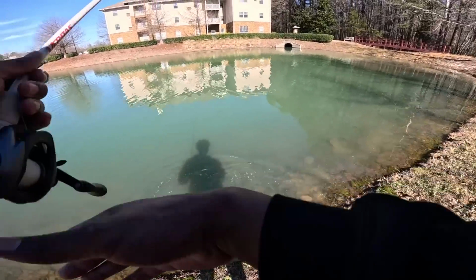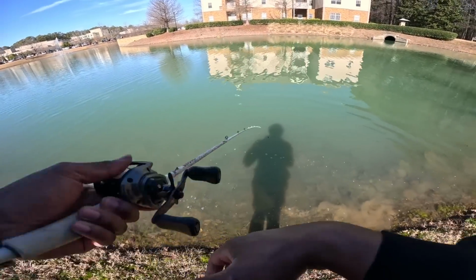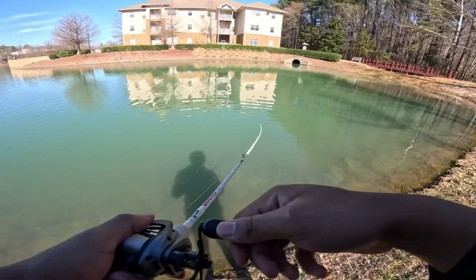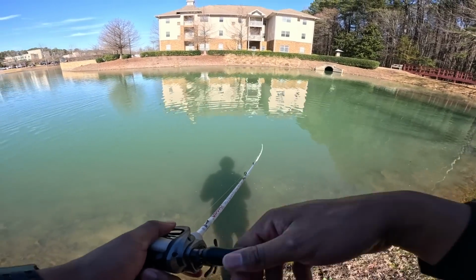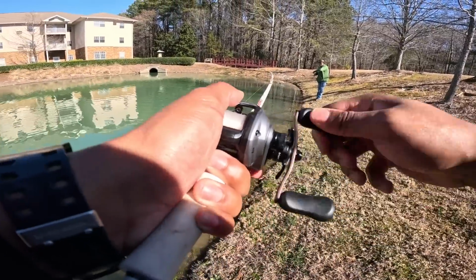Hey, hey, hey. That's cool. Said, baby, come back. Dude, I had one last year that jumped back in the kayak with me. I put him in the water and he turned around and literally jumped right back in the kayak. There's another one. Yeah.